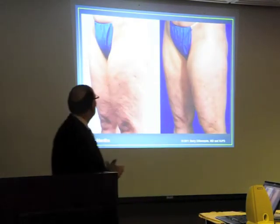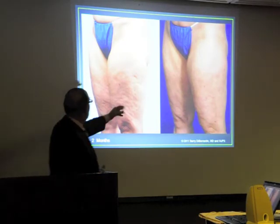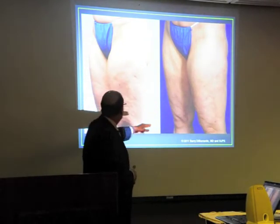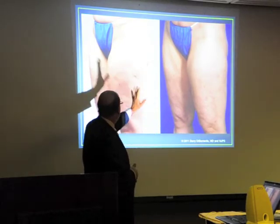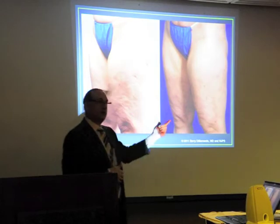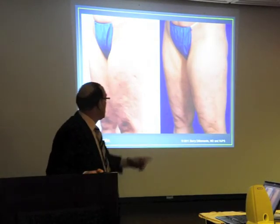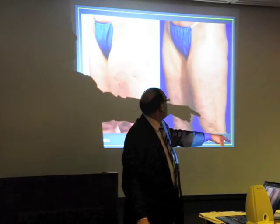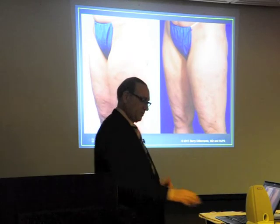And finally, this is a patient we just saw recently who had very bad cellulite on the thigh, not only the lateral thigh, anterior. She had it around the whole thigh, all areas, in back and front, sides, and in the middle. And this is the photo at 2 months after the Cellulaze treatment.